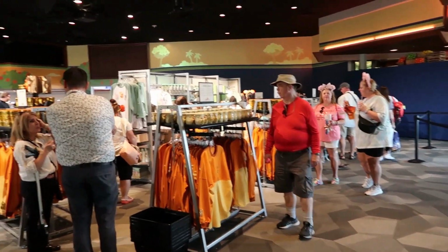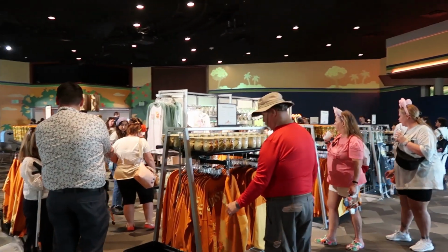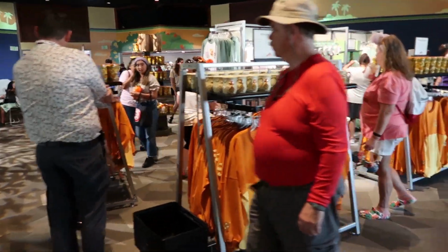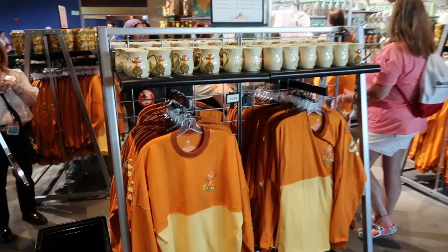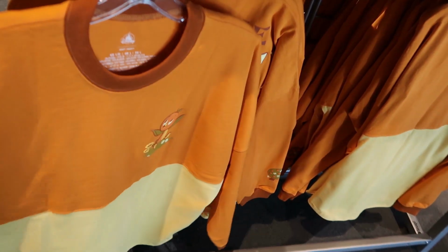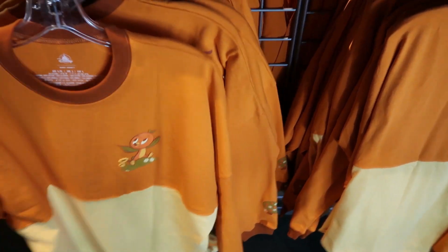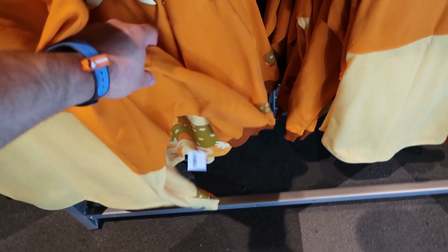Oh, now in case you wanted that shrimp, it is in the Odyssey building. Sometimes I call this the Edison building, but I mean the Odyssey building. Let me show you some of the merchandise they have this year for the Flower and Garden Festival. That's cool, but it'll be probably pretty warm. Let's see how much this is.